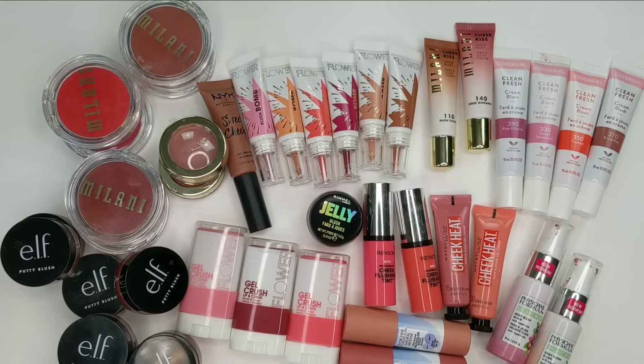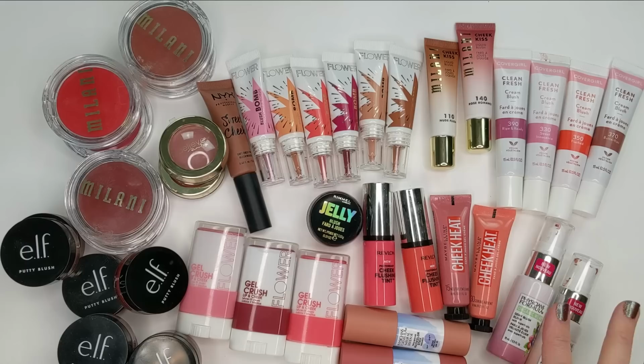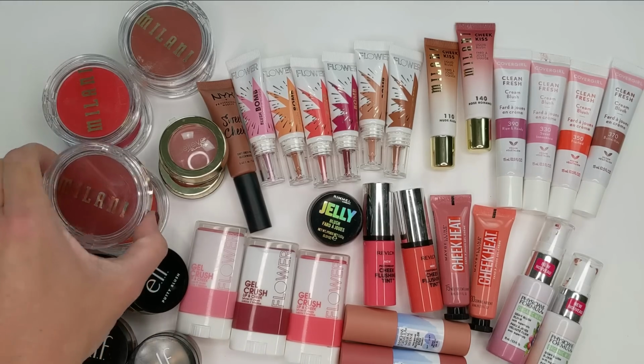Okay, so when it comes to my cream blush collection, I have some cream blushes and also some liquid blushes. So let's start with the creams first. I think those are probably my personal preference as far as the ones that I reach for more often. I just find them to be a little bit easier.